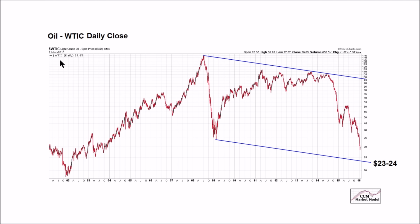Oil, daily, we're not predicting anything. We're just saying if oil comes down to $23 or $24 a barrel, looking at a daily chart using closing prices, we will be paying a little bit closer attention down here. Doesn't mean we're going to bounce. It just means it's worth watching a little bit more closely.